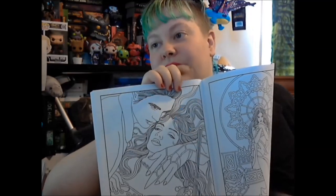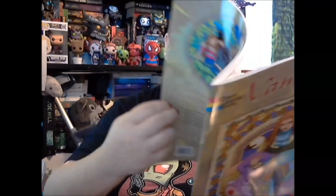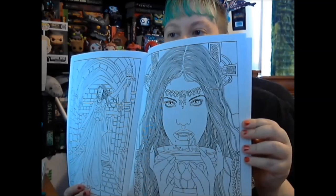I think I need to just rip this one out, or just purposely colour the opposite page with something to fill it in, because no one likes Twilight vampires. I don't like Twilight vampires. Where did that one go? I think that's my favourite. This is definitely my favourite one out of the whole book.